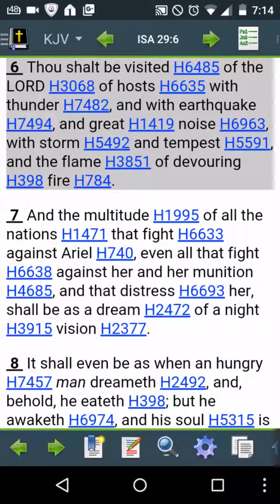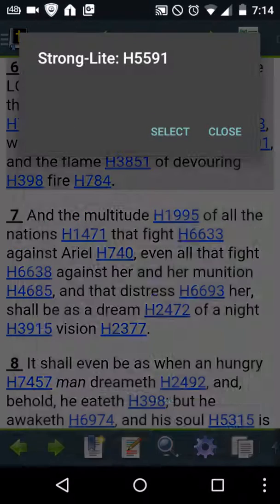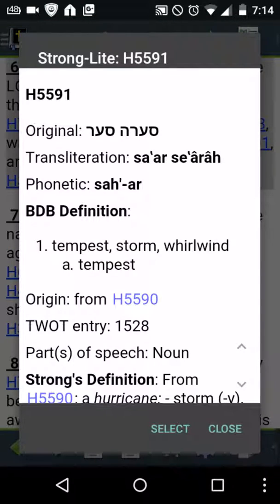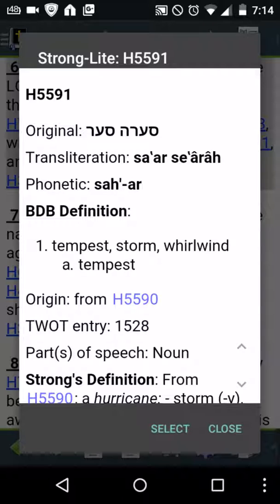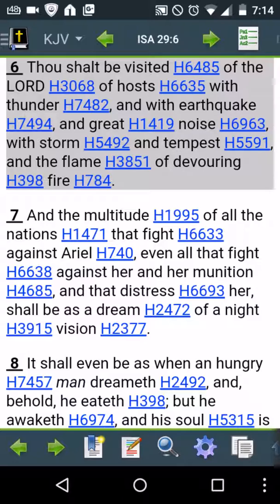What does the word tempest mean? Go back to the Hebrew word sa'ar: tempest, storm, whirlwind, hurricane. Same thing. So the Lord is basically visiting America with storms and tempest, to destroy and eat them, and you, two-thirds.